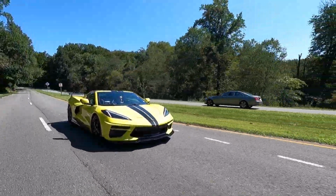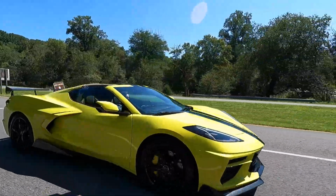But man, with the top off and with the windows down, it's basically kind of like you have a C8 Spider without paying the extra upcharge for the Spider part. And you get the look of the coupe, and personally I like the way the coupe looks better. That's just my personal opinion.